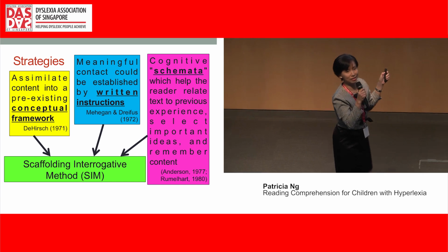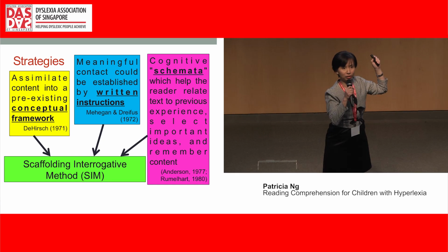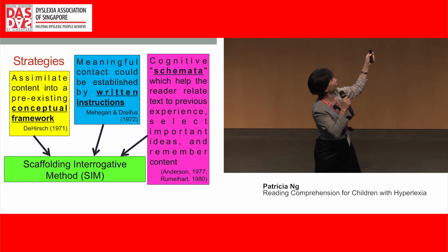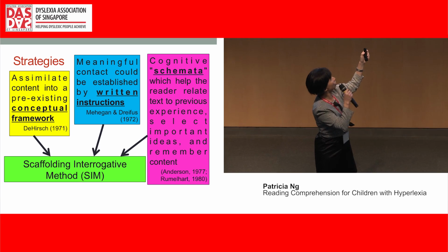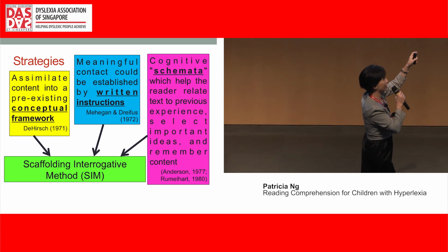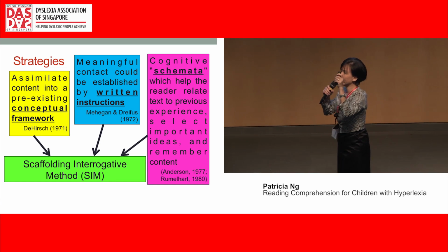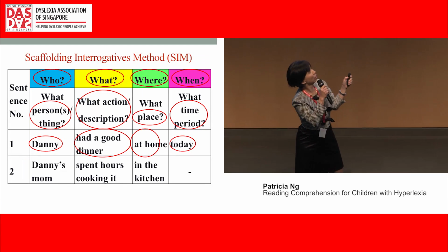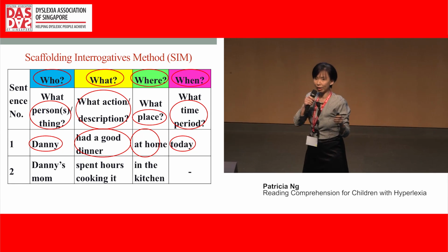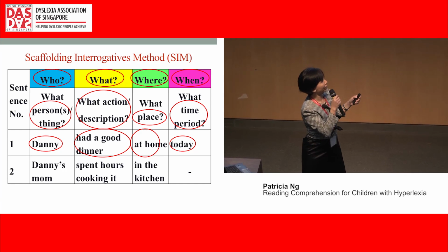So I come to this SIM, this is a sample. As you can see, how do I incorporate the strategies? The conceptual framework is a matrix. For the cognitive schemata, we have the interrogatives: who, what, where, when. I can use color code to help them. For the written instructions, I have what person for who, what description, action for what, what place for where, and what time period for when.